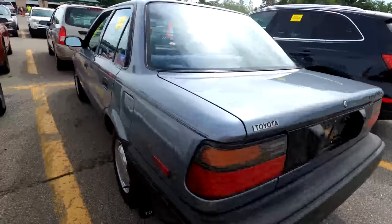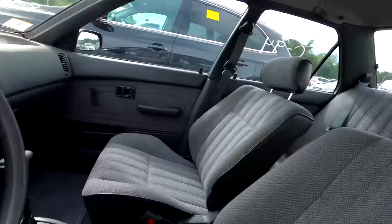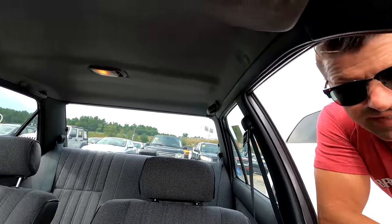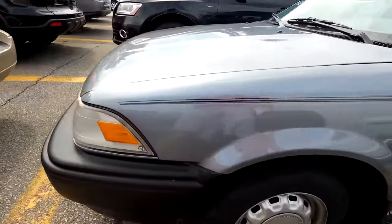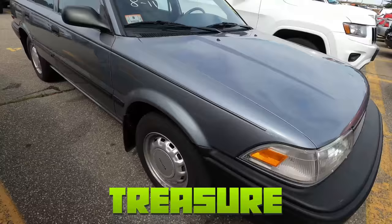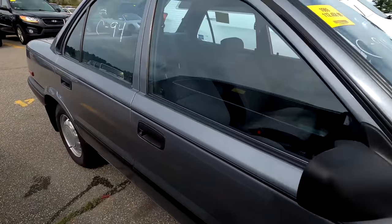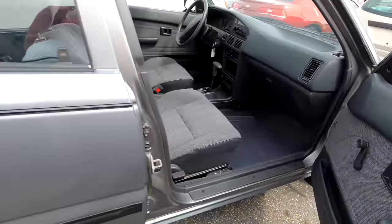Ha! Super clean 89 Corolla. This is honestly what I learned to drive on. My grandmother had this identical car when I was 15. This is mint. Oh my goodness, this car is so mint. Same wheels and everything. Look at this car. It is a treasure. Why is this interesting to me? I don't know, but it's just cool to appreciate something so original. Look at how nice this Corolla is.